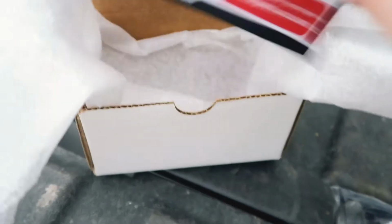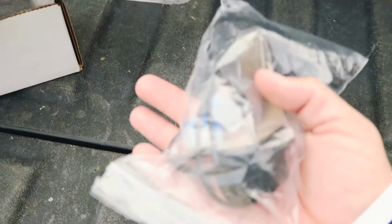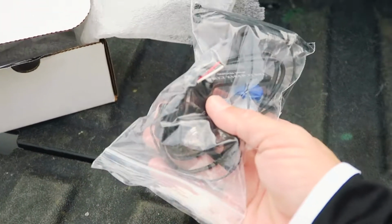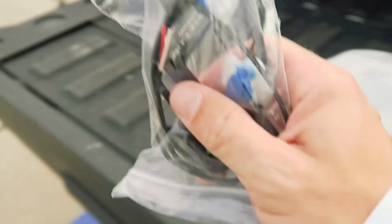And then, spoiler alert, there's a little thank you card in there, which is pretty appreciative. So what we're gonna focus on right now is just the contents of this bag and how do I install it, so we don't wanna have any more broken tailgates. Let's take a look at how we put this thing on the truck.